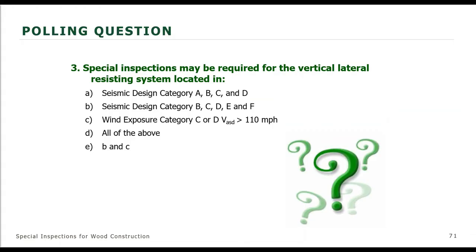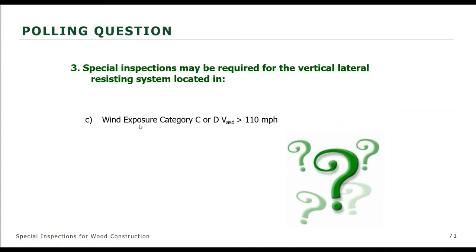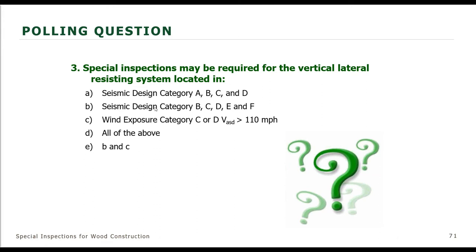Yes, this is a little tricky. So the answer is wind exposure category C and D, and then the wind speed of 110 miles per hour. Now, it's nice that they said seismic design category B, C, D, and E, and F, but actually it's only C, D, E, and F. For those in seismic design category B, and meet the other requirements, special inspection is not required. The threshold is C. So that's a little bit tricky.